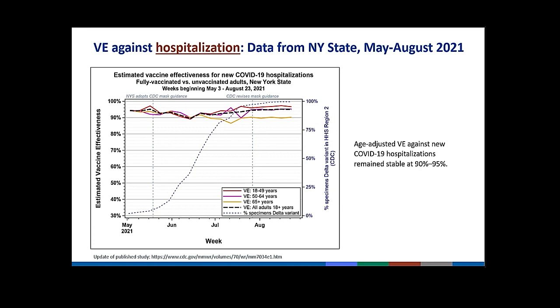Next slide. This is the same graph as the previous slide, but with VE against hospitalization instead of infection. Here we see VE against hospitalization remaining relatively stable for all age groups, with a slight decline for the 65+ age group shown in orange during the Delta period. Next slide.